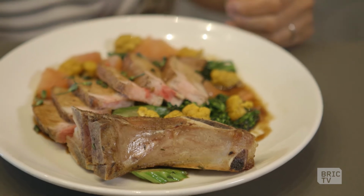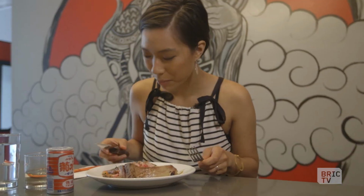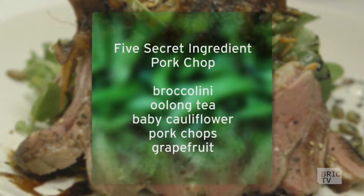Well, you can really taste the smokiness in the pork. The sauce is really sweet and the tea really comes through. And the grapefruit adds a really nice freshness and acidity to the dish as well.